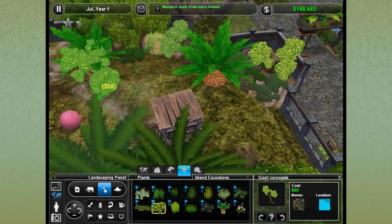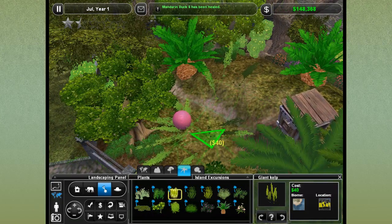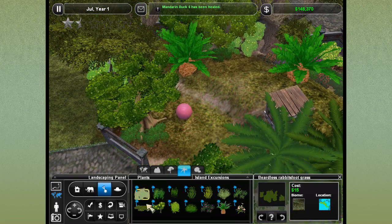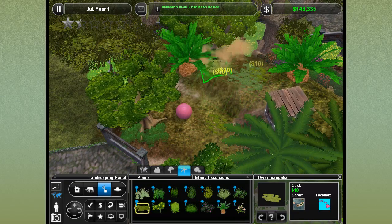Let's see. A few of these guys kind of sprinkled about. Pacific giant kelp. No, we're okay. Eelgrass, we're okay. Beardless rabbit's foot grass. Fascinating name. Fascinating name. Dwarf nymphs. Okay, we have a few here.